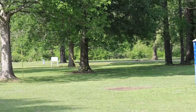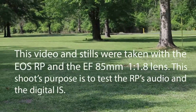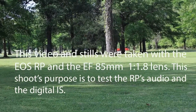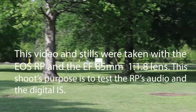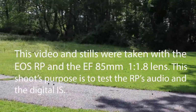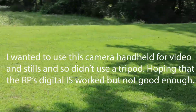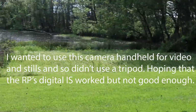Okay guys, I'm out at the park today. It's a very nice day and I figured I'd come out and shoot with the RP to see if I could get some good landscape pictures. It's warm, but it's a nice breeze out. In this area, there's a little body of water that I hadn't seen before, so I figured I'd take some pictures of it.